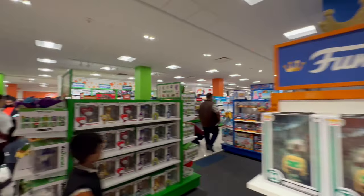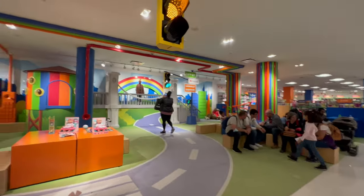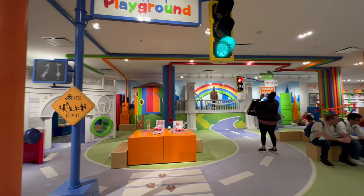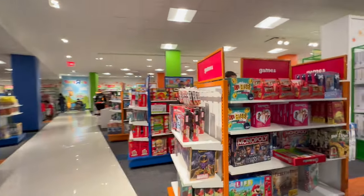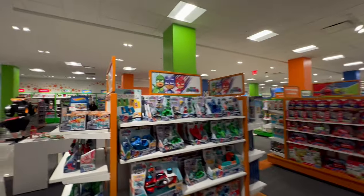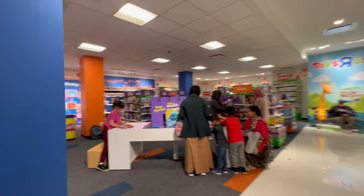Funko, a lot of things that I really don't know about here as well. So this is like a nice play area. It's big, it's wide, you can just do anything here. You can sit down, you can rest. But this is just full of toys. Star Wars, Uno cards, Cocomelon. And again, a lot of stuff that I really don't know. But okay, I know Play-Doh, that stuff is around. Blue's Clues, I know that too.